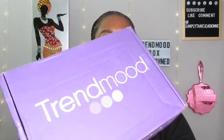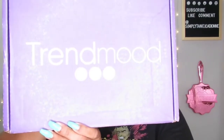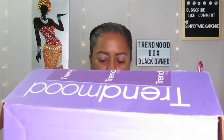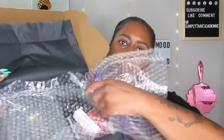It's the same Trendmood box, the purple color here. All right, and then open it, and it's all nicely tissue papered. I should have showed you first, it looked like this before I unhooked it. But yeah, just tissue paper and then a little bit of bubble wrap.